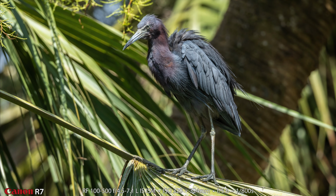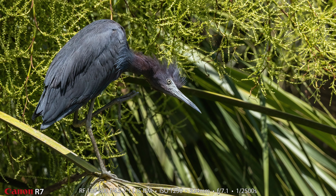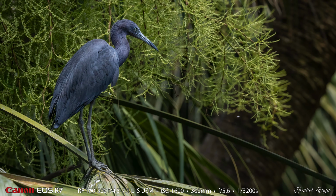Here is another adult little blue heron. This one's not as beautiful as the last one. One more shot of that same bird as it was scratching its head and sticking its feathers up that I thought was really beautiful. And here is Heather's shot of that same adult little blue heron.